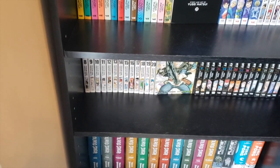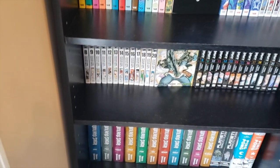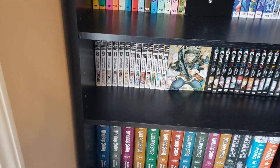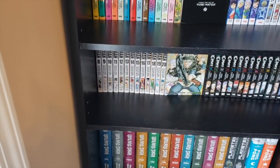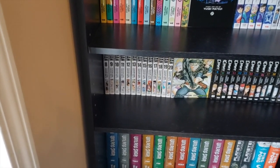So Bakuman 1-20 complete. Same kind of team that did Death Note. Slice of life, something a little different. So I'm excited to read this. It's just been getting pushed back on my TBR list as I picked up more and more things.